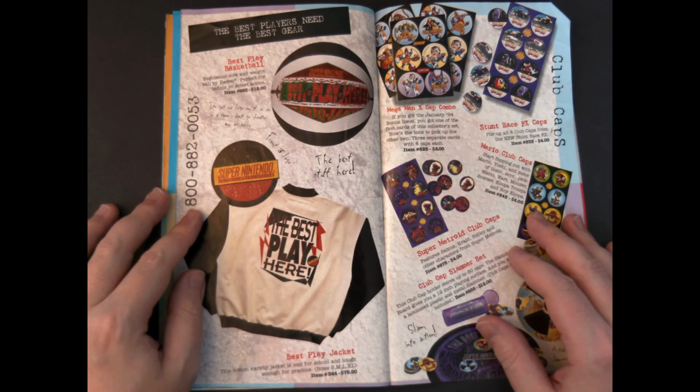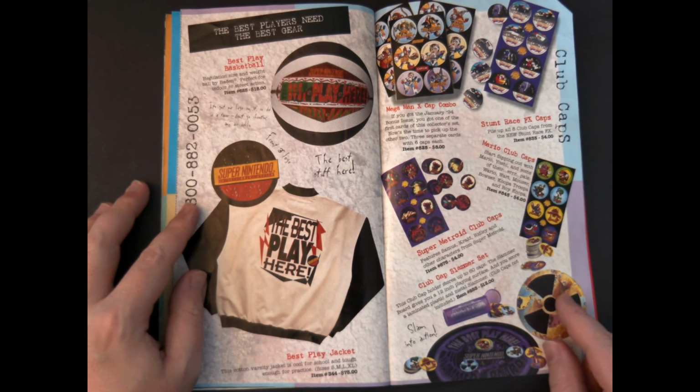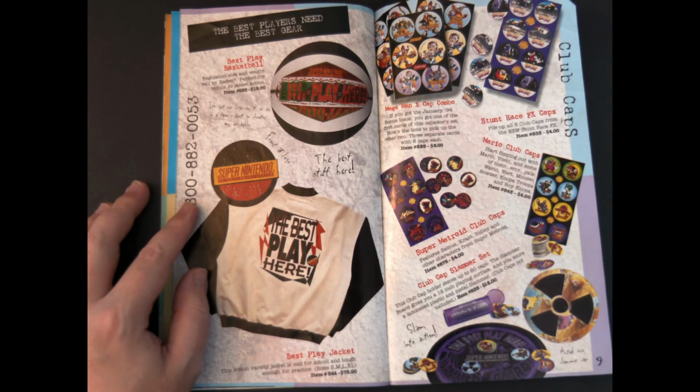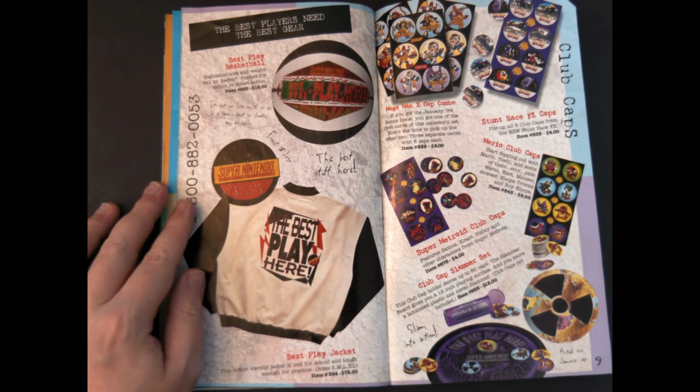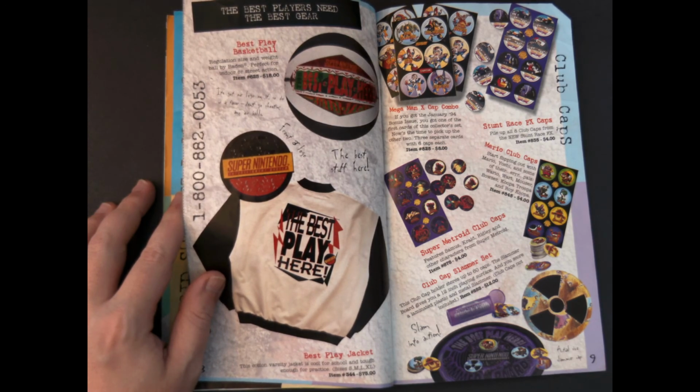The best players need the best gear. So you have a Best Play basketball. I'm sure that's a regulation basketball. It is. Regulation size and weight ball by Baden. Perfect for indoor or street action. And you know I'm getting some street action with my Super Nintendo basketball. It's got our logo on it. So do us a favor. Don't go shooting any air balls.